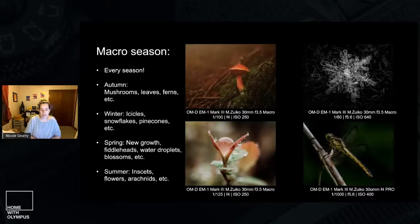And in spring, we have a lot of blossoms. So spring is really fun for macro season. And in summer, when it starts to warm up, we have insects, flowers, arachnids, pretty much anything that you can think of for macro season. It's in the summer. You can get it all.